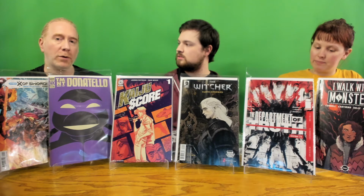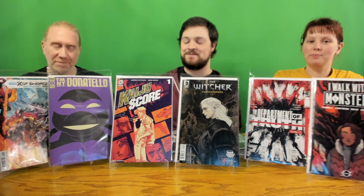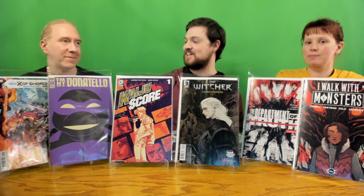And some issues that are just hard to find. And if you have them, you probably don't want to be flipping through them because they're worth a little bit of money now. It really warms my heart to open up a Ninja Turtles book and see the Eastman and Laird art on the first page. It's just something that's really heartwarming.